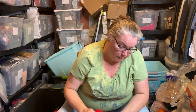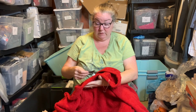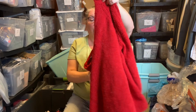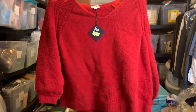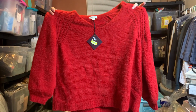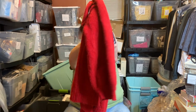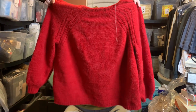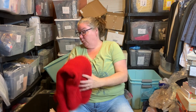Oh, this is a big bulky sweater. This is an Ava and Viv, size 4X also. It's really soft. It feels really good. This retailed for $30. If I can get it, I'll hold it up right for you. So there you go. It's really, really soft. That is a for sure wintertime, Christmas time sweater there.